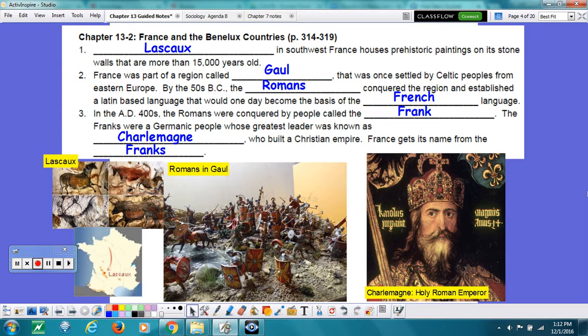Number 1, the Lascaux, which is a cave found in southwestern France, houses prehistoric paintings on stone walls that are more than 15,000 years of age. France was a part of a region once called Gaul that was once settled by the Celtic people from Eastern Europe. By the 50s BCE, the Romans had conquered the region and established a Latin-based language that would one day become the basis of the French language.